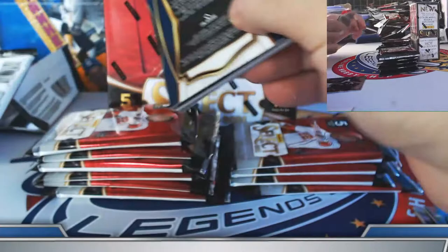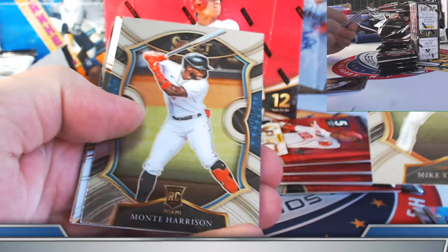Sent you Easton Diaz auto by mistake. Ugh. Ouch. Sorry about that. Hopefully you were able to get in touch with somebody to fix that up, Thomas.